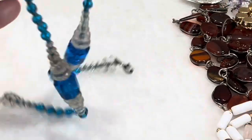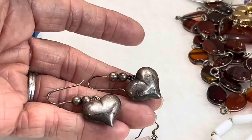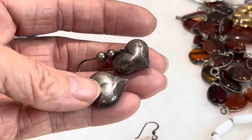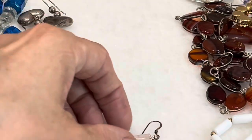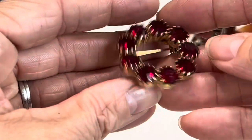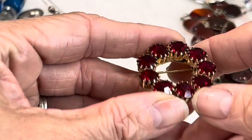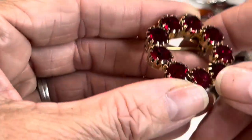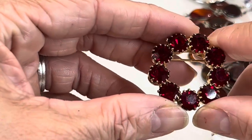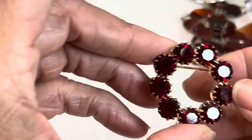Super cool. Okay, so there are a pair of puffy sterling silver earrings, but the hooks do have a 925 mark on it right there. So I got that as well. A beautiful faceted glass circle brooch there with some, I don't know if you call that cupcake setting or houndstooth or whatever, but kind of extra prongs there. This is what the back looks like. No brand, but super beautiful.